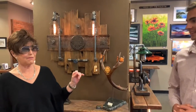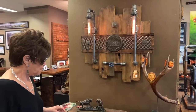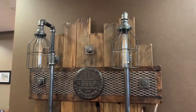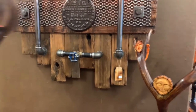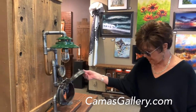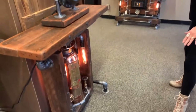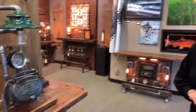Well, one of the things that's very, very popular is the steampunk industrial art by Russ Ray. And this one's particularly very adorable. It turns on and off by this little handle, and then if you'll come on this direction. Everything in here is all very old antiques, and this fire hydrant is old. All of his items are antiques that he hunts down to bring into the gallery.